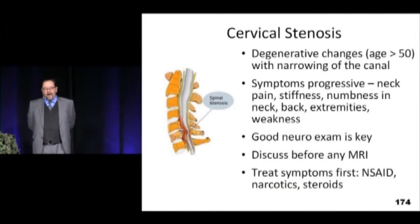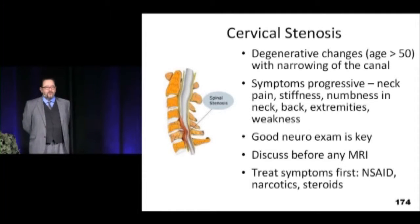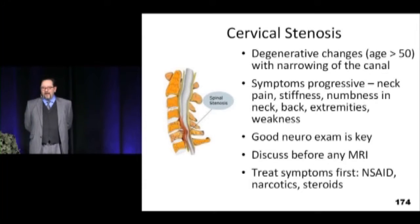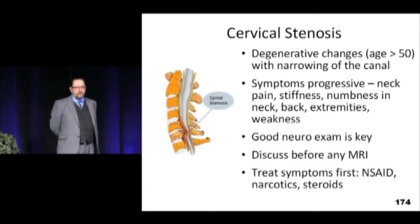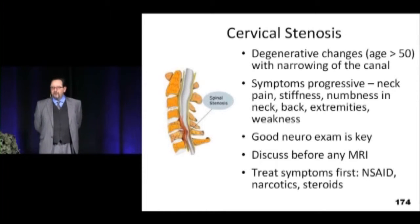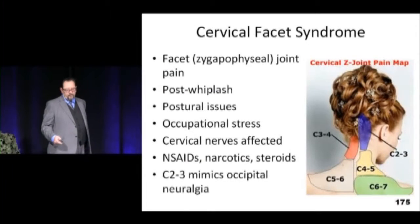All right, cervical spinal stenosis, degenerative changes, usually age greater than 50. Symptoms are progressive. This is a real drag when people have it. A good neuro exam is key. Eventually, it's going to be diagnosed by MRI, which is going to show it. CT will show it too in some cases when it's advanced. And again, symptomatic treatment should go on for months, if not years, before entertaining surgical, neurosurgical intervention.